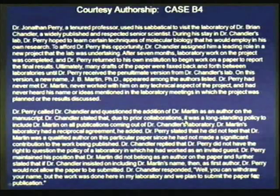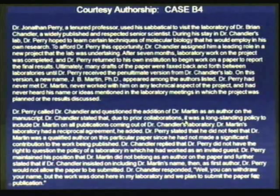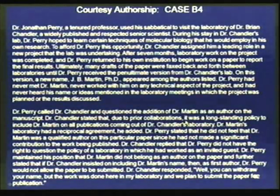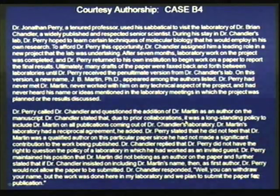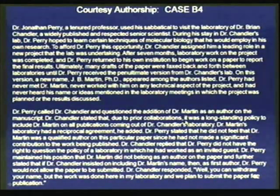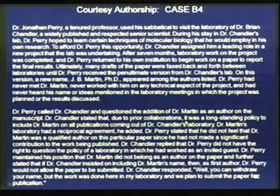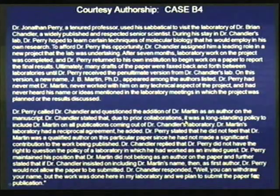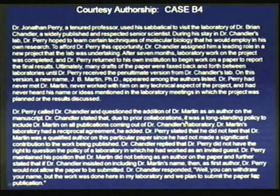Let's see what else we have here. Oh, here's a case. This is, again, an issue for collaboration. Dr. Jonathan Perry, a tenured professor, used his sabbatical to visit the laboratory of Dr. Brian Chandler, a widely published and respected senior scientist. During his stay in Dr. Chandler's lab, Dr. Perry hoped to learn certain techniques of molecular biology that he would employ in his own research. To afford Dr. Perry this opportunity, Dr. Chandler assigned him a leading role in a new project that the lab was undertaking.